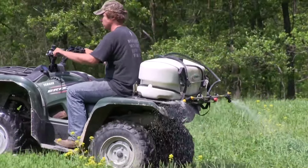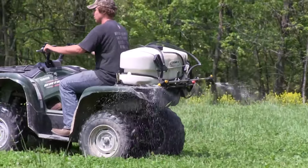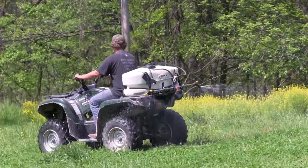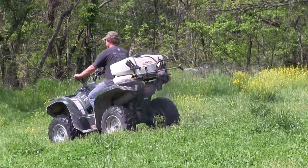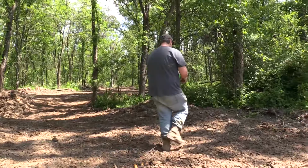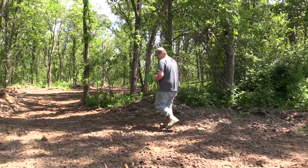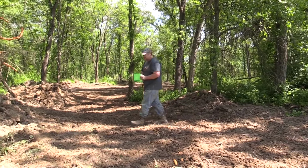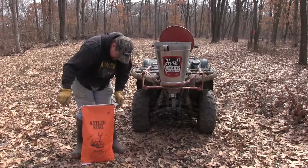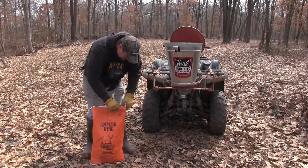We're standing here in an Antler King Trophy Clover food plot. You know, this sucker is 6 years old. Now, as you can see, all I've done is mowed it once a year, sprayed it with some clethodim, which is a grass-only killer, and frost seed a little bit extra on top of it each year. We're in year six, and yes, it's about time to go ahead and maintain again, but you can keep it going and going and going.